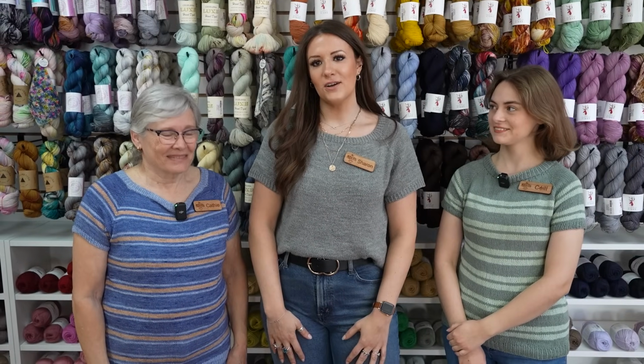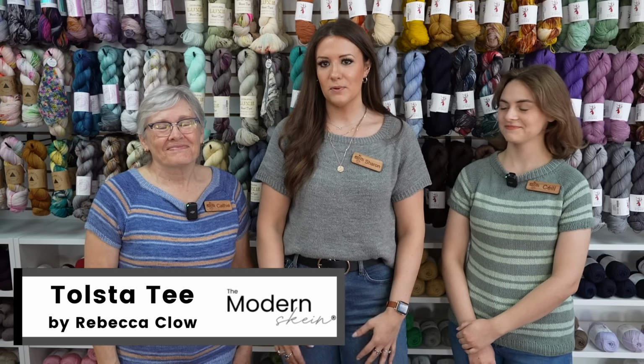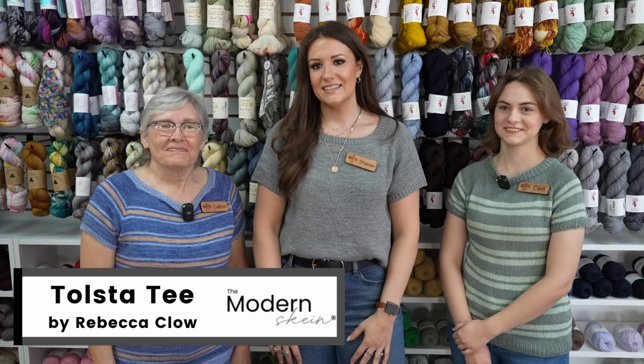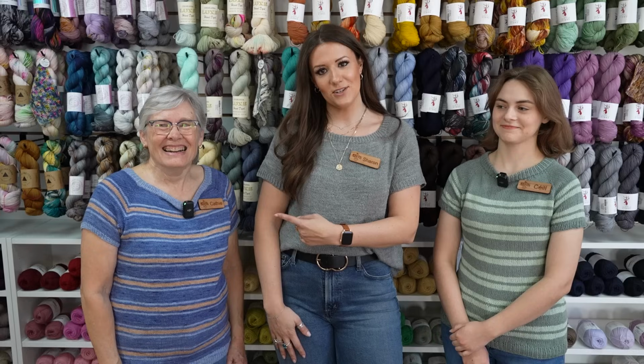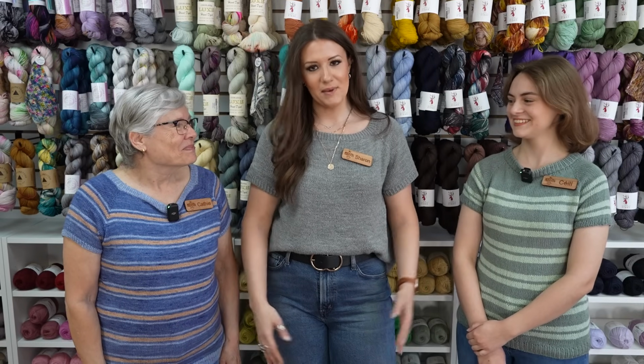We are wearing our Tolsta tees. Tolsta Tee is a pattern by Rebecca Clow, and we are hosting a knit-along that's actually still going. So we all finished our Tolsta tees. Some of us finished sooner rather than later. Some of us are early achievers. But yes, we're all matching.